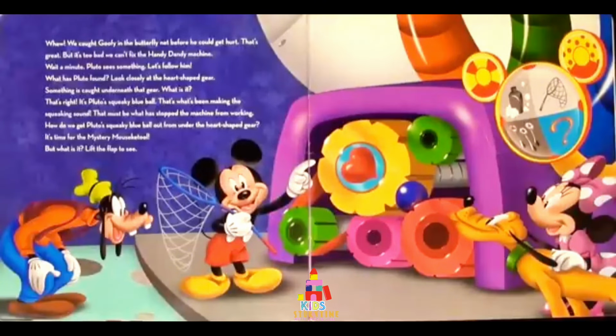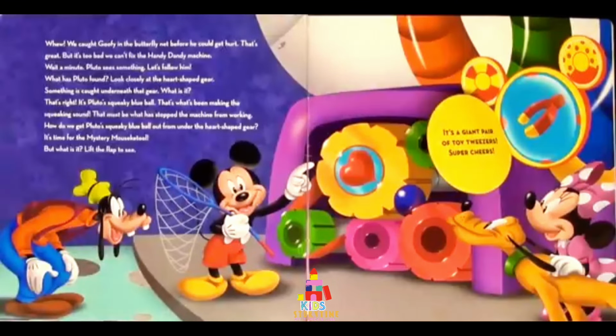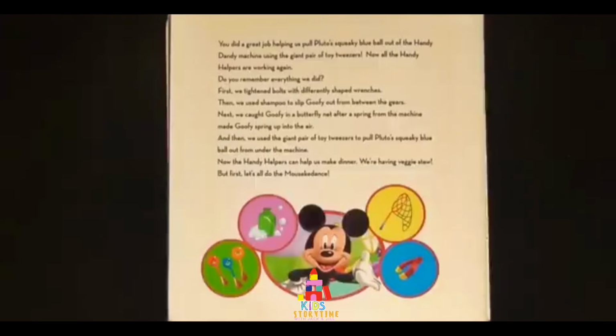How do we get Pluto's squeaky blue ball out from under the heart-shaped gear? It's time for the mystery Mouska tool. But what is it? Lift the flap to see. It's a giant pair of toy tweezers. Super cheers. You did a great job helping us pull Pluto's squeaky blue ball out of the handy-dandy machine using the giant pair of toy tweezers. Now all the handy helpers are working again.